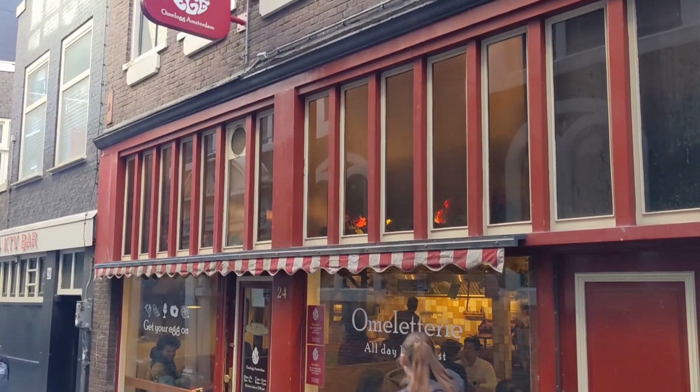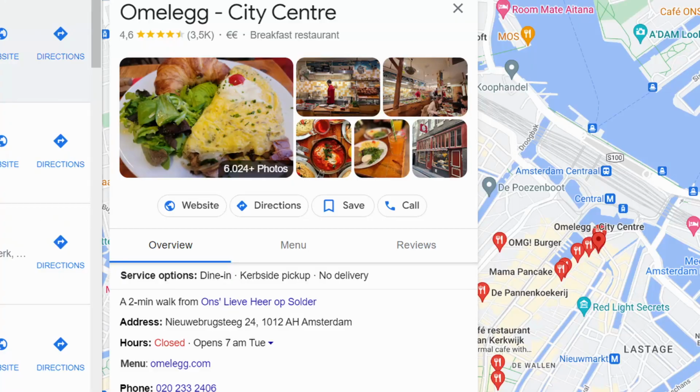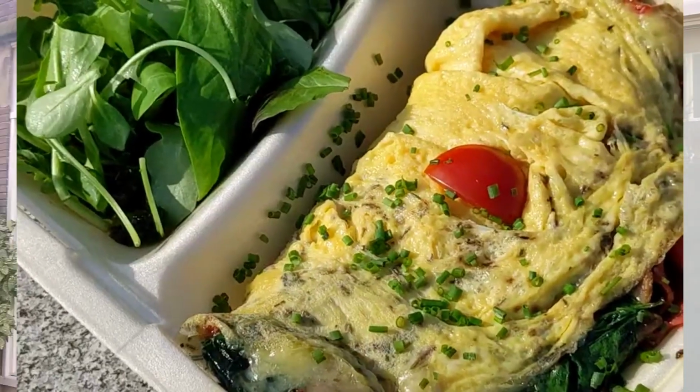I think I'm just thrown off by Dutch bacon. It just looks... So I'm a breakfast person. I love eggs. I love omelets. This place is very famous for eggs and omelets, so I had to try it again and make a formal review. The first time I had it, I believe I enjoyed it a little bit more.